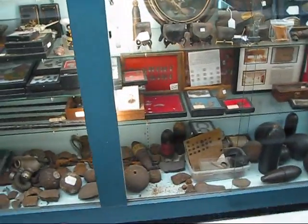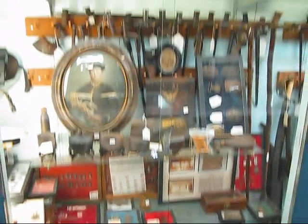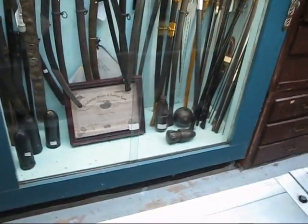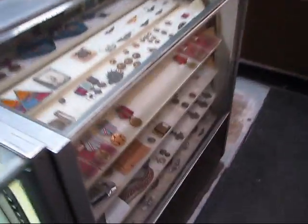This is a great case here. I'd hate to price that case out. Look at the ordnance in there. Swords. Here's a sword case right here. Look at that. Swords, all kinds. Any kinds you want. Here's down lower in the military case. Spin that thing around. I bet you find some good stuff.